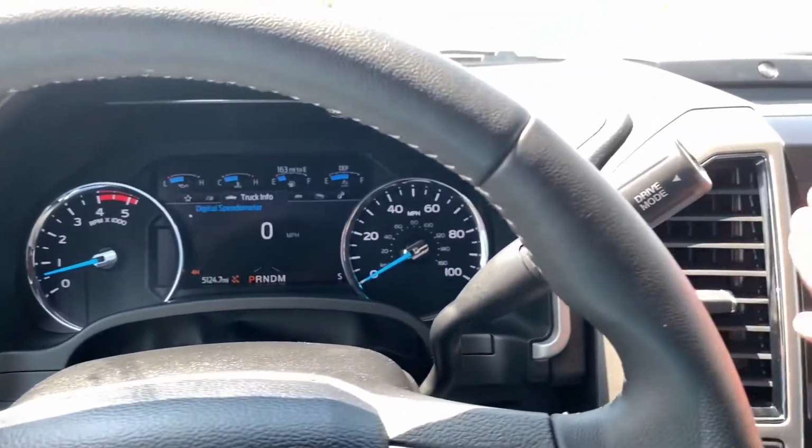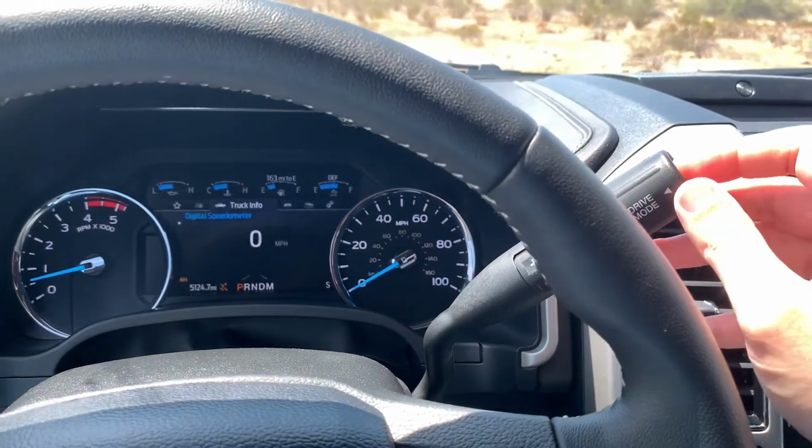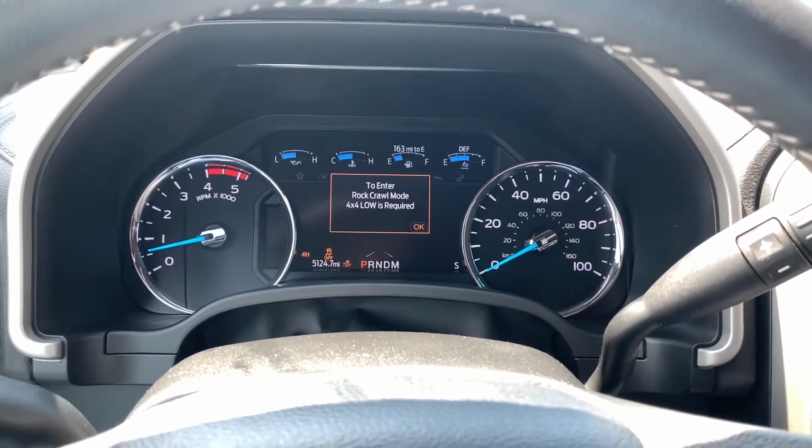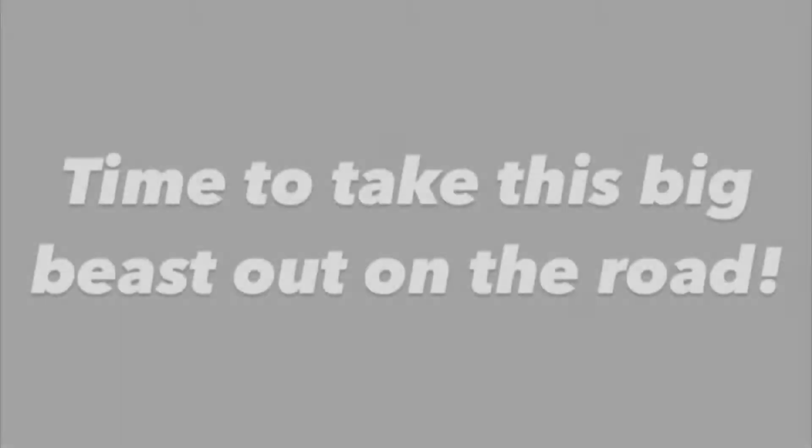The drive mode that's exclusive to the Tremor is rock crawl. So of course you've got to be in 4 low for that.